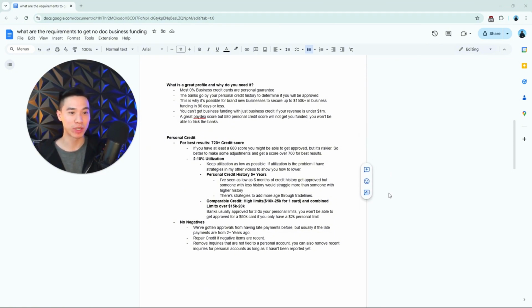All right, so our last one is going to be comparable credit. You want high limits from 10 to 25K for one card. For combined credit limit, you want at least 15 to 20K in combined limits, because the banks usually approve you for 2 to 3 times your personal limit. You won't be able to get approved for a 50K card if you only have a 2K personal limit.